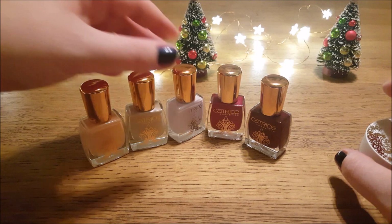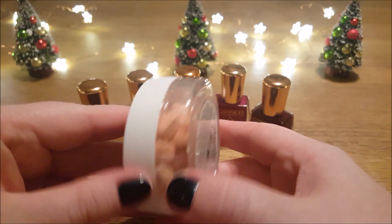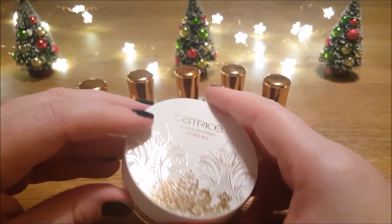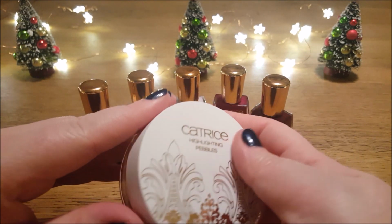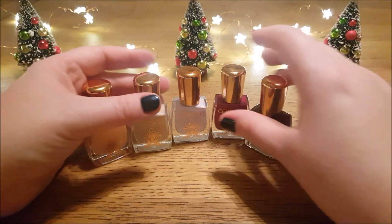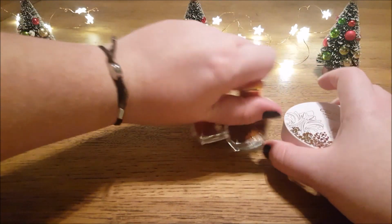Okay, so that is the Catrice Holiday Collection. And I also picked up the highlighting, they're like highlighting pebbles, and they also have a really nice eyeshadow thing. These are a budget brand, but I just think that the packaging and everything looks really nice. Even though it is a budget brand, I would be really happy to get this in my stocking. So that is the Catrice Holiday Collection.